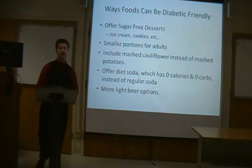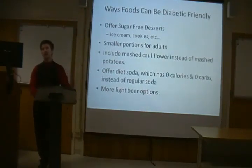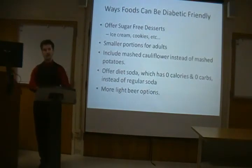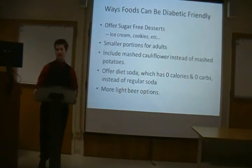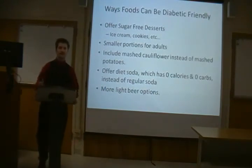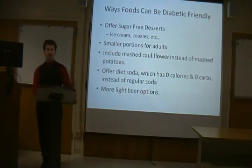So just to think about easy ways that restaurants can make themselves more diabetic friendly would be to do some of these simple things, like having sugar-free desserts. I know at the hospital I work at, we have sugar-free ice cream. No carbs, no calories, that obviously won't spike your blood sugar level. Sugar-free cookies are also a good alternative. Smaller portions for adults. Again, why can't an adult order off the kids menu? If that's all they want, they should be able to pay half the price for half the food.